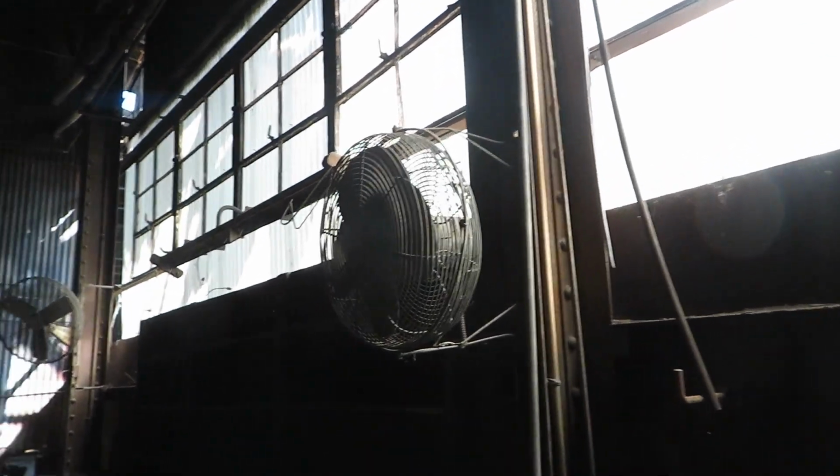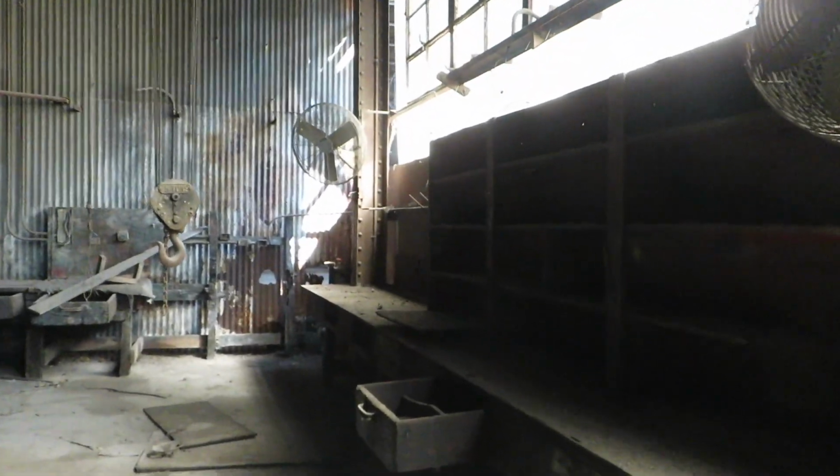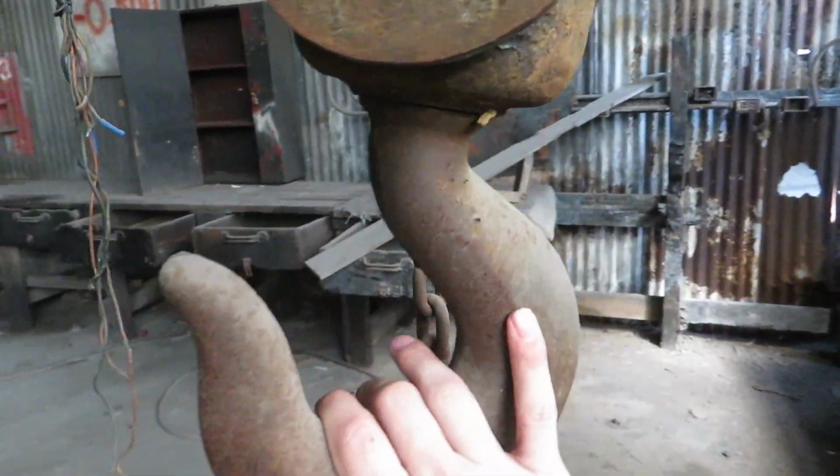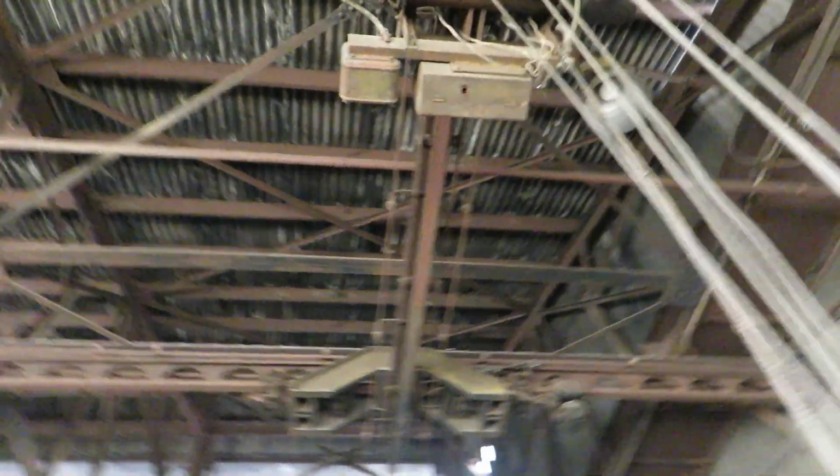You got those big fans to keep the employees in here cool. I imagine it got pretty hot in here. Big giant crane hook. That big thing would roll all across on that beam up there. This is like retro industrial stuff here. Revolving holding tray things. I've seen a few of these before at other similar factories.